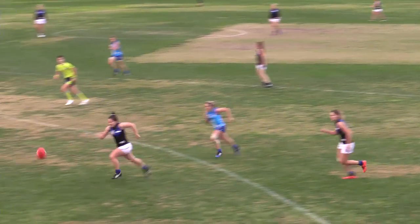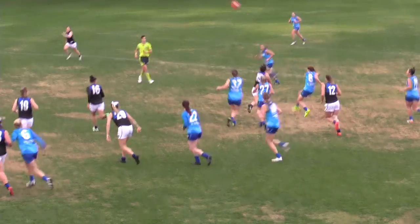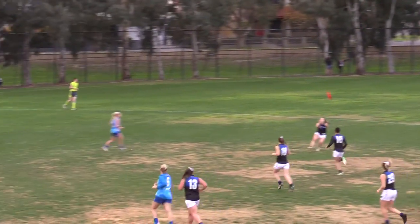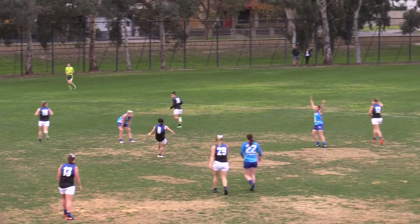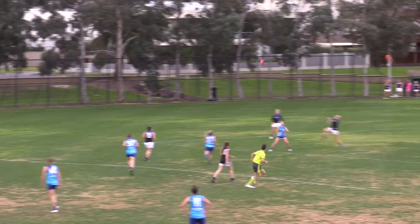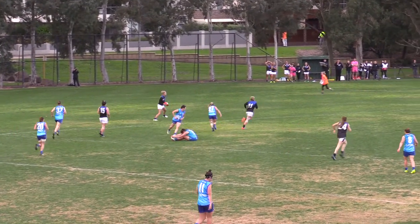It's over the head of Newman. Goes inside the 50. White arrives. Can she get a kick away? Does so. Not a lot on it, however, and running back in was Lachlan to take the mark. An unfortunate miss hit. If she'd hit a little worse, it would have ended up with Jolly. If she'd hit a little better, it would have gone to Gaston. But she's just found the middle player.